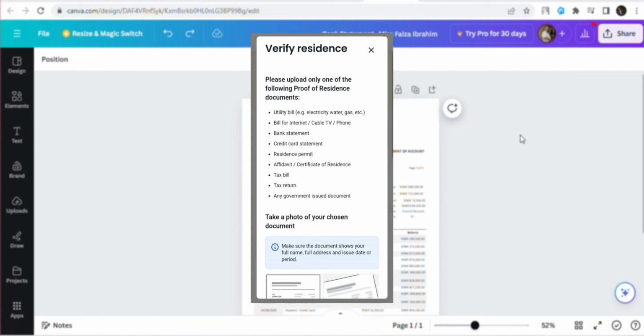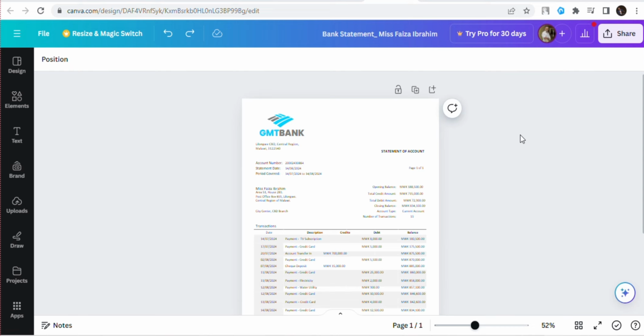And apart from this document, you're also supposed to submit documents that will show your residential address. Some of these documents are a bank statement, a utility bill, a water bill, a gas bill, and many others. In this video I'm going to simply show you how you can get a bank statement and submit it, because to get these documents, some of you, it's going to cost you money, but in this video I'm going to show you how you can get these things for free, which means you're not spending any money to get this document, but you're just doing a simple work for yourself and getting verified.